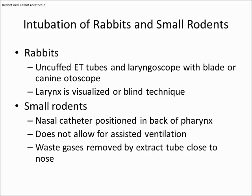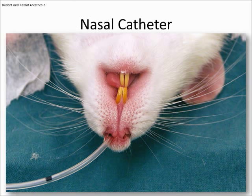Small rodents, if you had a small enough tube, you can actually go nasopharyngeally, right into the nostril, right into the pharynx. And that's essentially like we did with the equine model too. That'll actually provide a fairly safe method of gas anesthesia here. That's what a nasal catheter would look like in these guys.